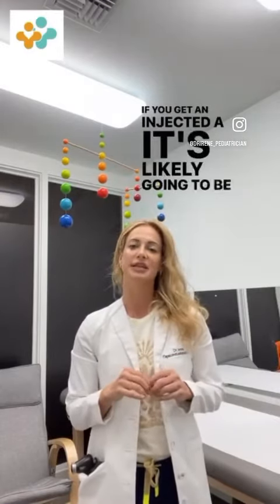So, if you need to have a radiological procedure such as a CAT scan, MRI, or X-ray, sometimes we need to use a contrast agent. In some cases, this is going to be a dye that's injected into your veins. In other cases, you need to swallow it. If you get an injected agent, it's likely going to be either iodine or gadolinium-based dye.